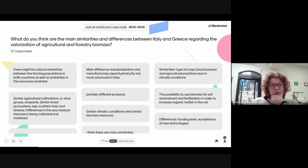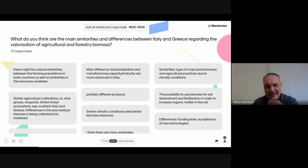Again, the similarity in agricultural cultivations. And I see differences in the way residual biomass is being collected and mobilized. I'm a bit curious about what you mean here. I don't know who wrote this. Would anybody like to comment here? Yes, I made this comment.